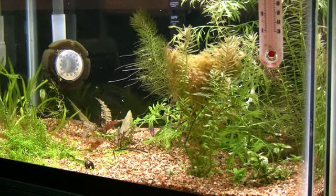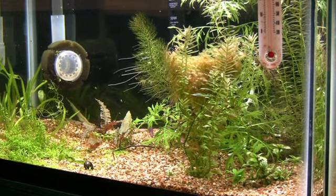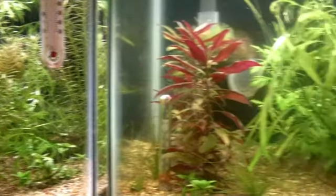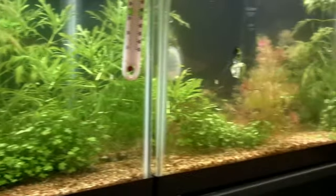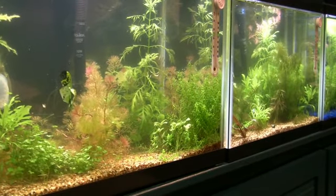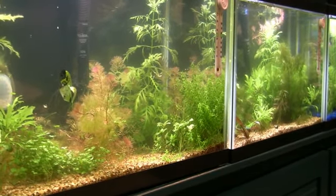I'm looking, and you have heaters in the tanks, don't you? I wondered if you were keeping the temperature constant by room temperature as opposed to individual heaters. That was my original intent. Yeah? What changed? Well, you can see those two heaters over there.